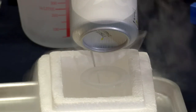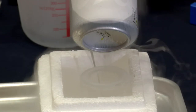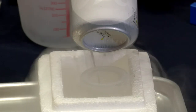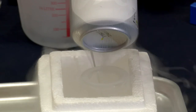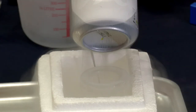There's oxygen in the air. Liquid oxygen actually has a slightly higher boiling point than liquid nitrogen, which means that when I've put nitrogen into the drinks can, the oxygen is actually condensing on the side of it and then running off the bottom and dripping into my little container. I'm going to get the camera so that I can show you all exactly what it looks like.